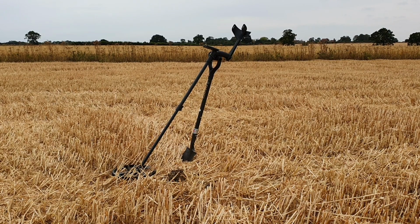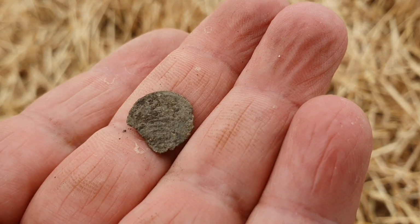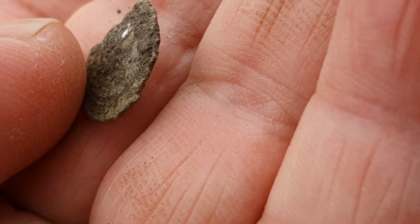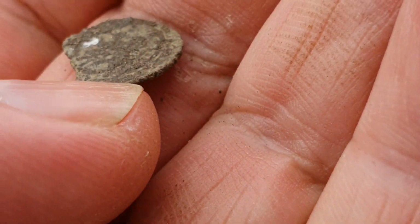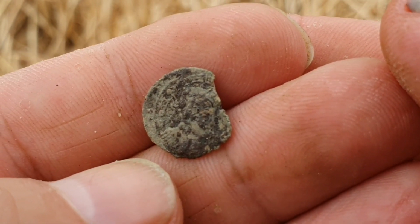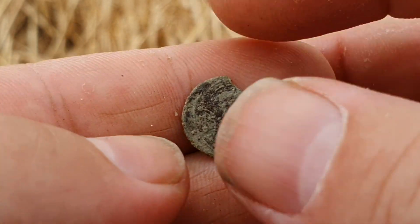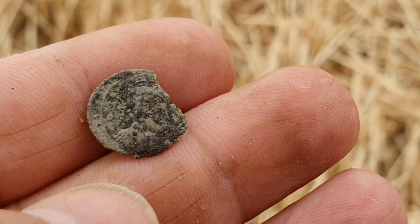Here we go, folks. I think I had quite a nice little find here. It's quite small, but it looks like I might have a little Roman coin, which is brilliant. I can see some detail on it. I'll give it a little spray and I'll be straight back to you. Lovely. Yes, there we go, look. I've just given it a little spray. And you can see a bust on there. Lovely. That's my first Roman since the harvest. Brilliant. Let's carry on.